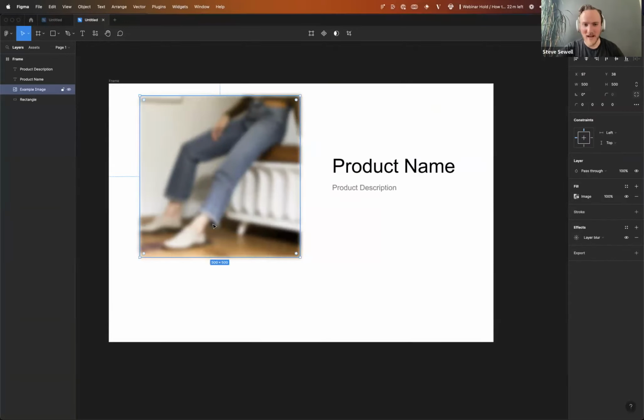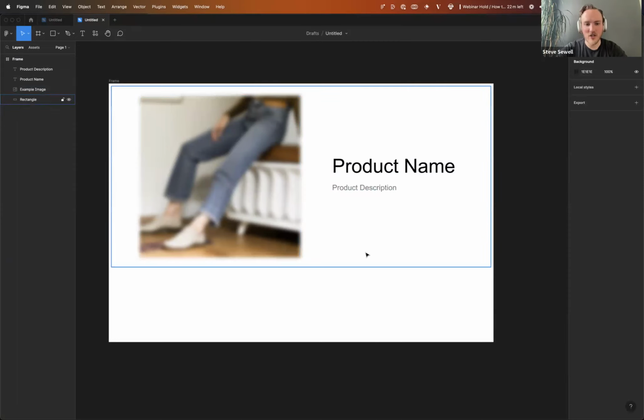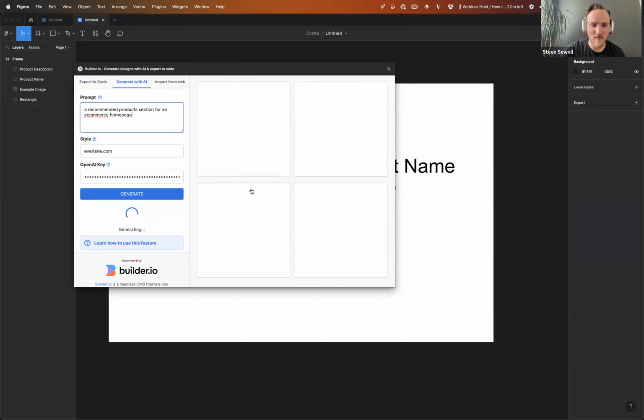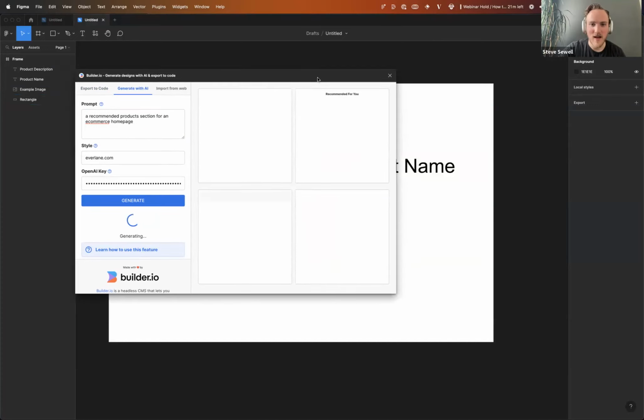I have the image automatically blurred here because for Figma, we generate a lower resolution image because it's generally just a placeholder anyway. But now we can just continue to generate more here. So I can open the extension again, and let's do a recommended products section for an e-commerce page. And I'll continue to stick with an Everlane aesthetic. And again, we will see that it will stream in real time our recommended product section. Yeah, this is really neat.